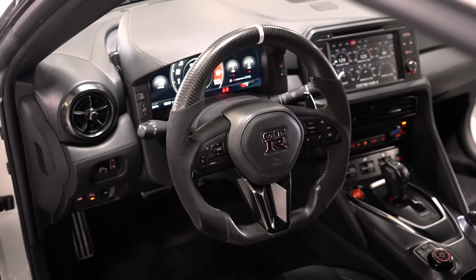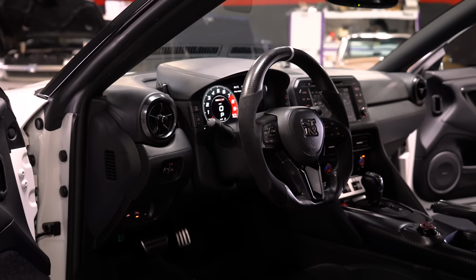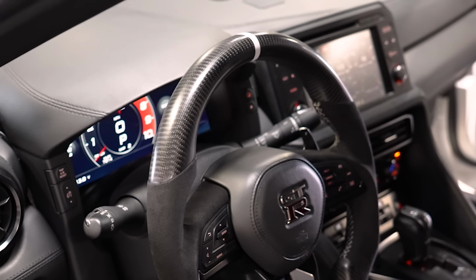Nothing being changed. The other upgrade was a steering wheel. I was just gonna ask about that because it looks like a fatter wheel. Yeah, it's fatter, it has carbon, and I got the white line indicator for your tires to be straight. Yeah. Do you have trans brake or any of that stuff? It has launch control.